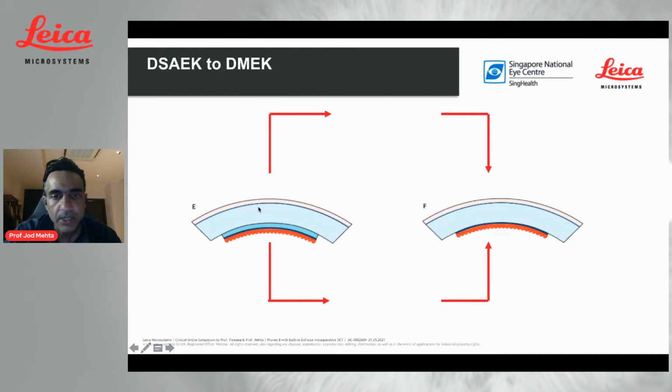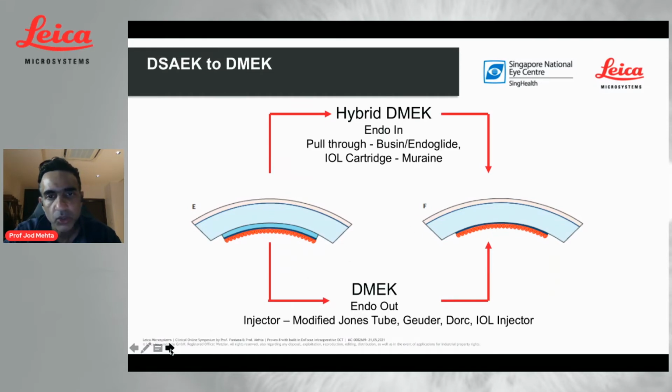So if you're comfortable doing DSEK, how do you get to doing DMEK? There are two ways that you can do this. One is using an endothelium-out procedure, where you can use any of the injectors: Geuder injector, DORC, or IOL shooter, or the modified Jones tube, which is very popular in the United States. Or you can use an endothelium-in technique where the endothelium is on the inside.